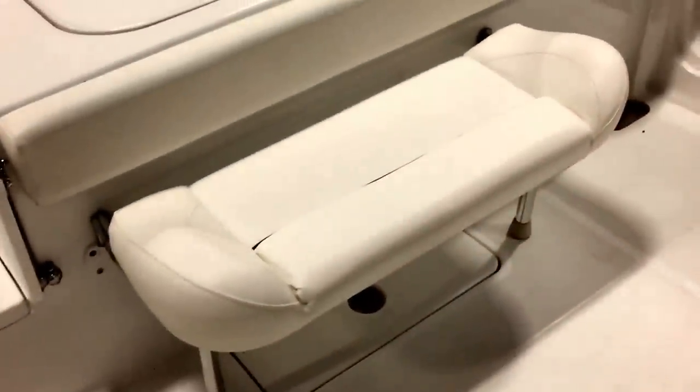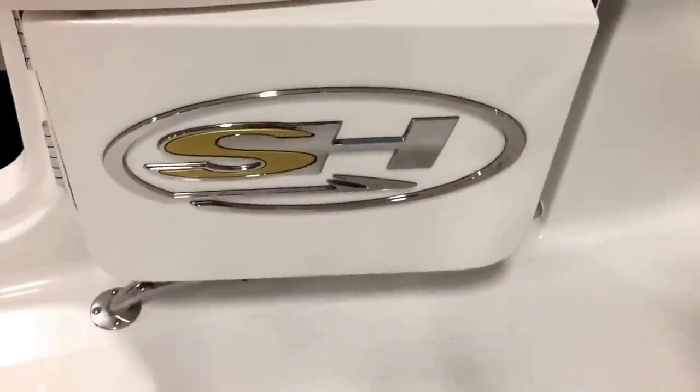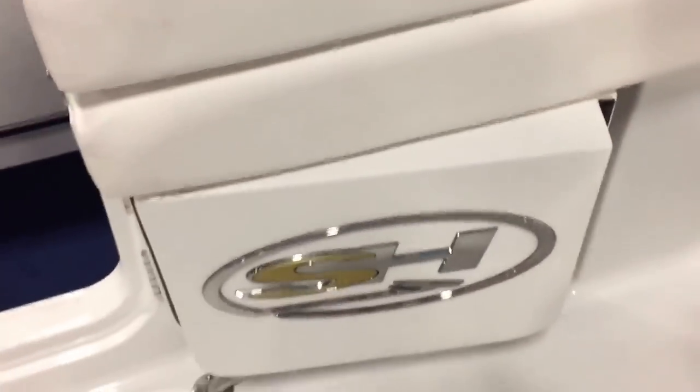Rear folding bench pulls right out. There's not even clips, you just pull it right out. It's really easy to use, where it just goes flat. That's an option as well. Nice logo this year from Sea Hunt, it's beautiful. And the door. Let's show you that closed.